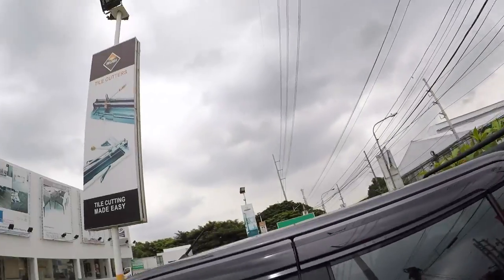So we got some tiles. I'm gonna bring these back. It's just a little after lunch, and I'll see what's going on at the job site today. Hopefully it's as dry down there as it is up here. We got a lot of clouds, but it really hasn't been raining up here. So let's head back to Villa Feliz.